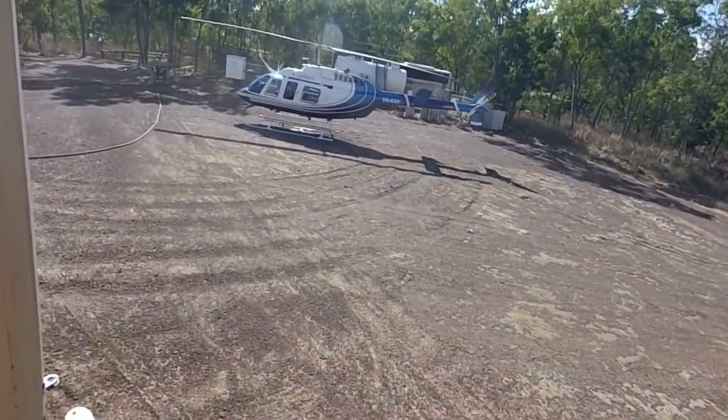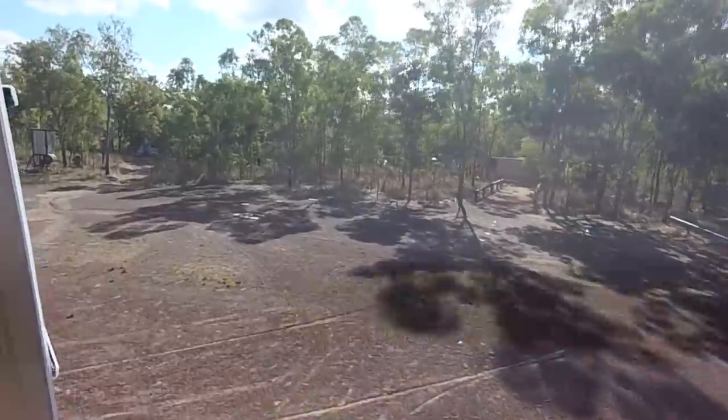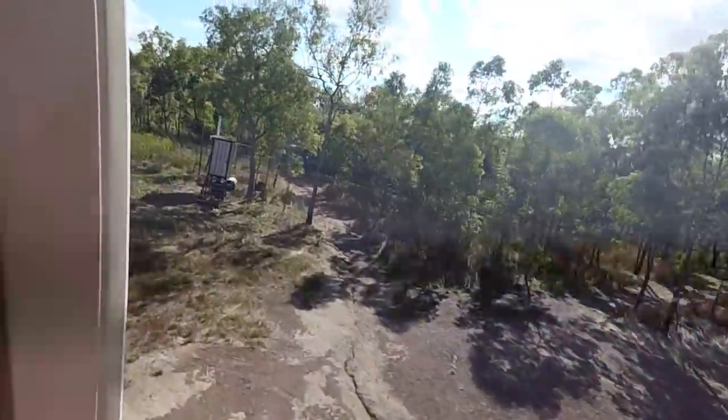No way, not for me. Tristan and I are going to take the helicopter. A much more scenic way to get up there and so much more relaxing.